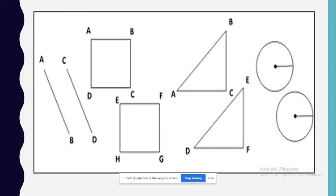Okay, I got Swathika's answer. If I just draw this ABCD on a paper, this square, and then cut it out and place it above this EFGH, this square, will they coincide? Will they cover properly? Yes, ma'am, they will. So, similarly, what about these triangles? Are they identical? Yes, ma'am, they are identical. Even the circles are identical, right? Yes, ma'am. So, what do you call such figures?